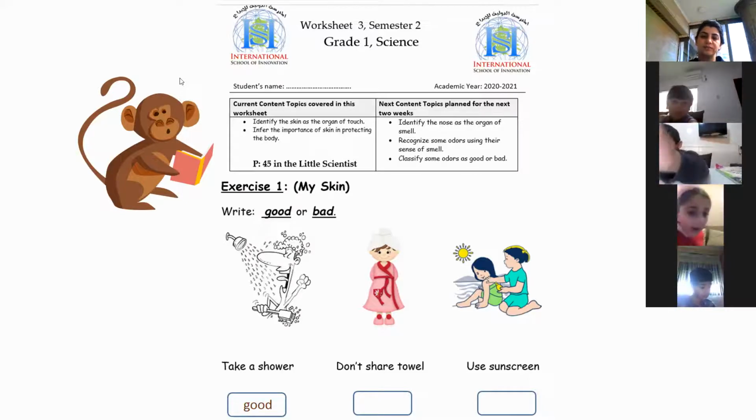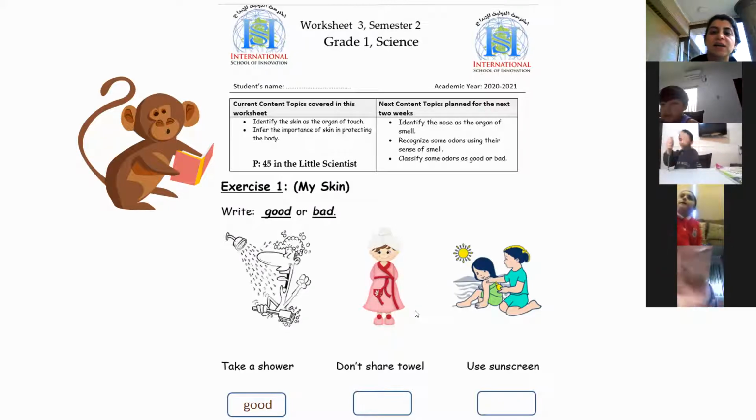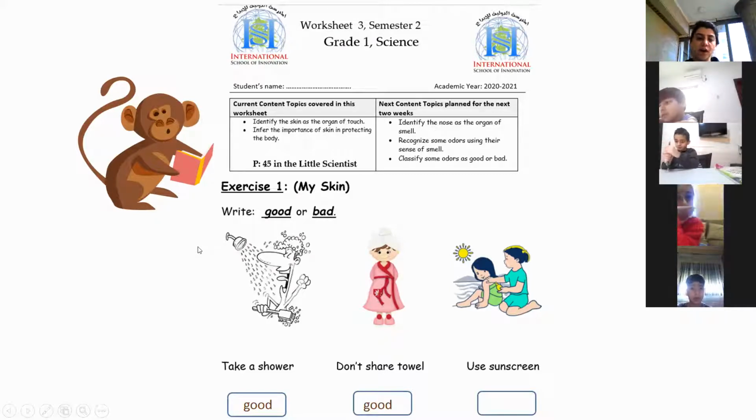The second picture, Ahmad. What can you see in the second picture? A girl, and sick. Wrapping her towel. Yes, she's taking a towel. Is it a good behavior, sharing it? No. So we could not share towels, right? Yes, it's a good behavior. Hadi Shughri, the last picture.